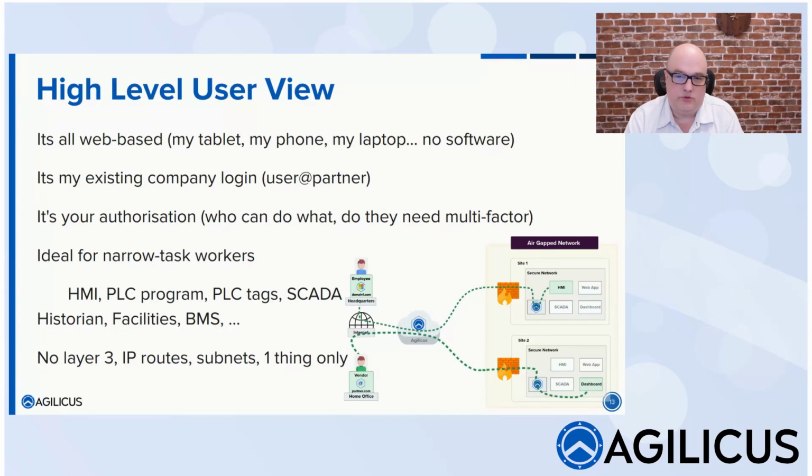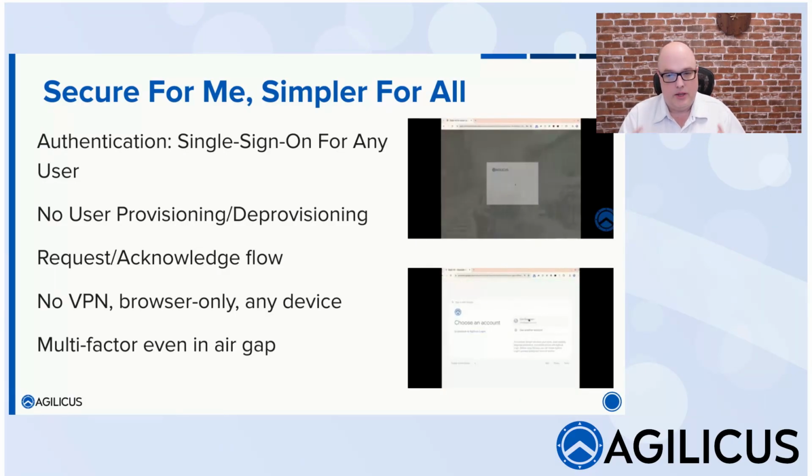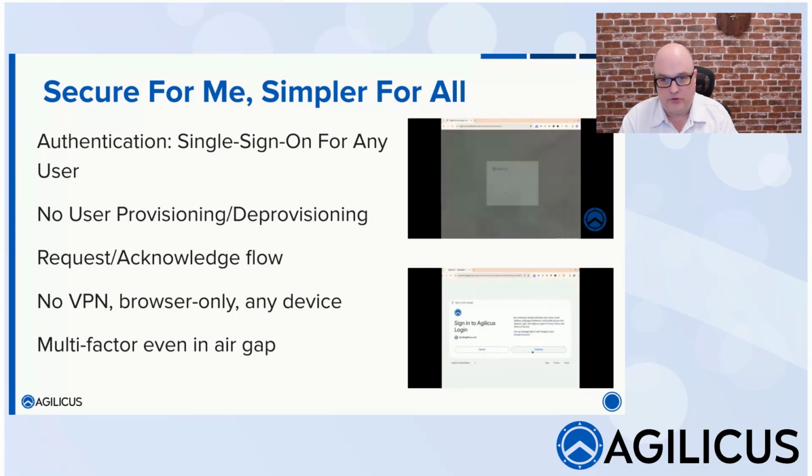There are no layer 3 routes. There's no VPN. There's no software to install. That's what it is. And the nice thing about that is it's secure for me and simpler for all. It's non-zero sum. Everybody wins. The operator, this is more secure. The end user, this is more simple. Both parties win. Where normally we see security as zero sum, make it more secure, make it less easy to use. That's not the case.